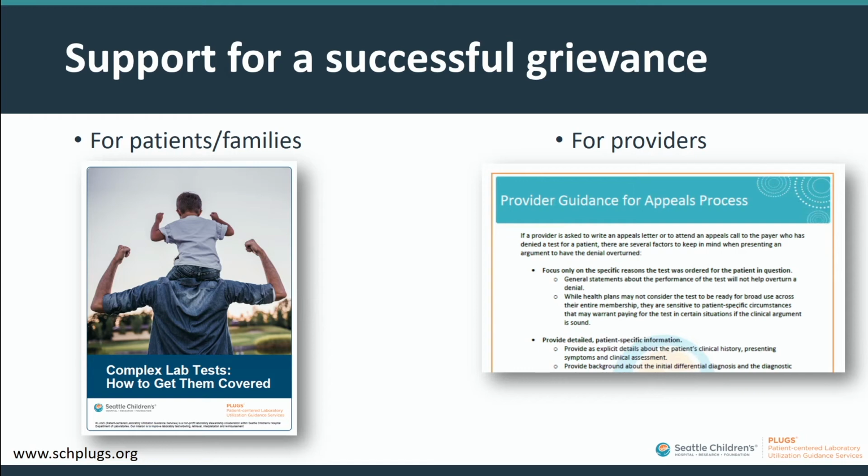We have tools created for patients and families that help them understand the language around insurance authorization and then how to navigate that process. So it's checklists and guidance on why it was denied, and what are my rights for appealing that. That's brand new, and we're excited to see the impact that it can have and use it for our own patients as well at Seattle Children's.